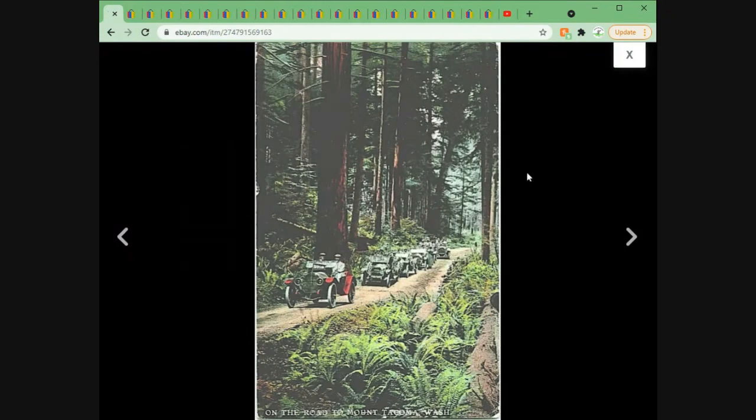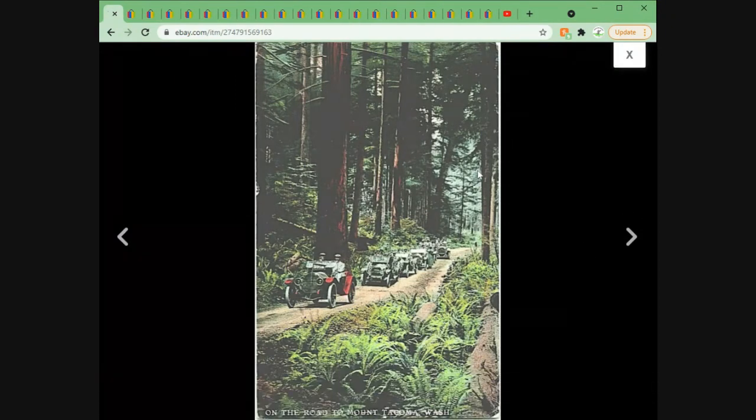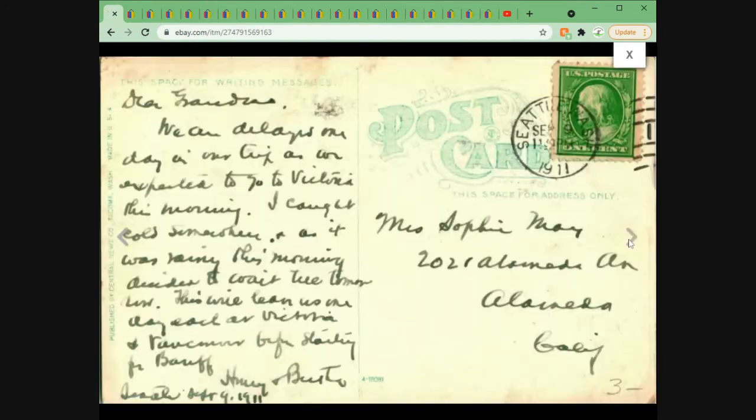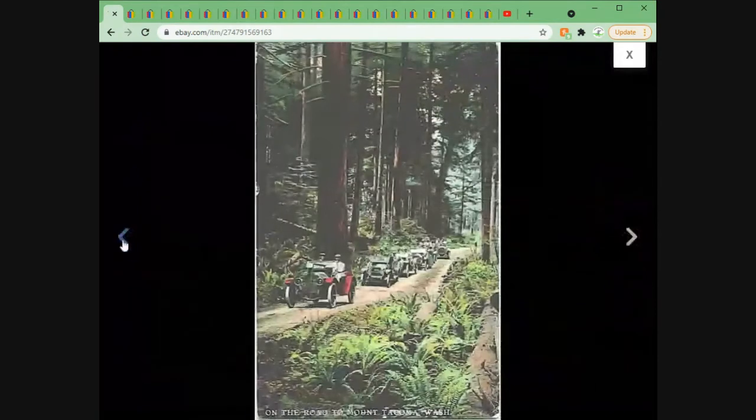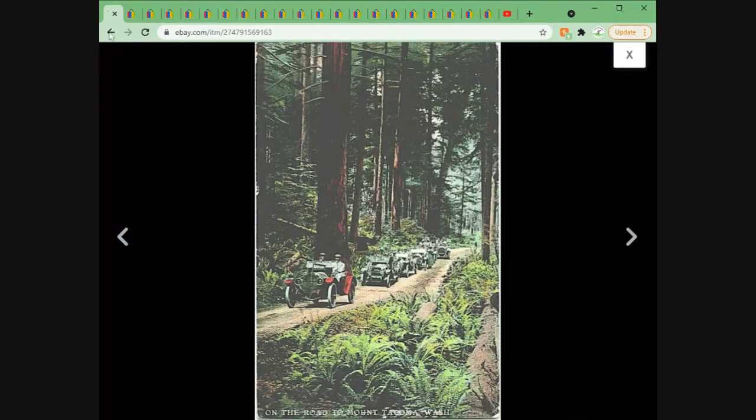Here we have On the Road to Mount Tacoma in Washington. Mount Tacoma, for those who don't know, was renamed Mount Rainier in the early part of the 19th century. So you'll see postcards a lot of the time in the 1910s and 20s, early 30s, with reference to the mountain as Mount Tacoma, and then it was renamed to Mount Rainier. So this is On the Road going up to Mount Rainier.